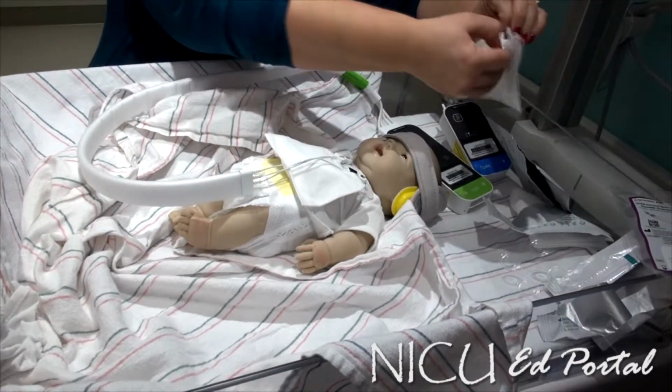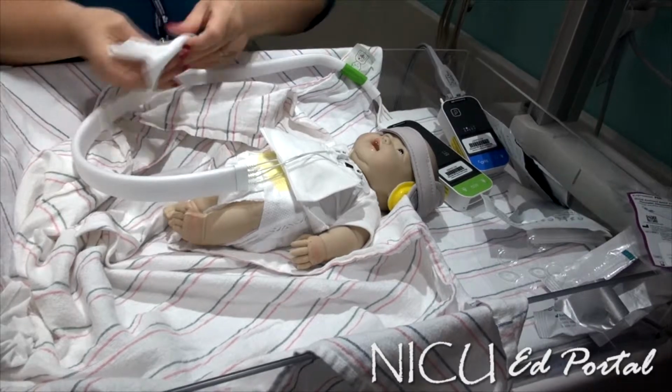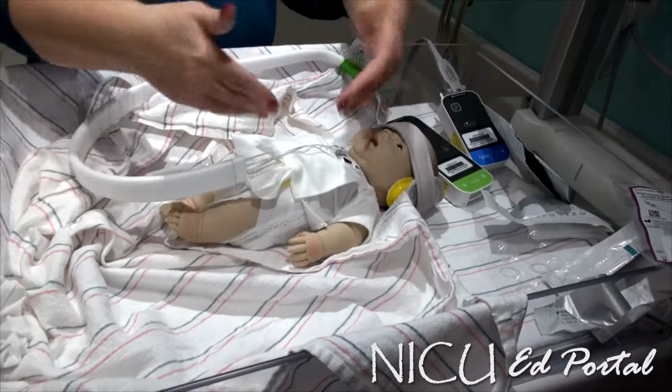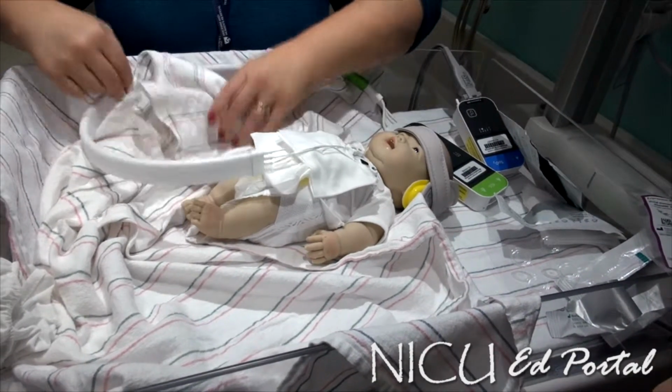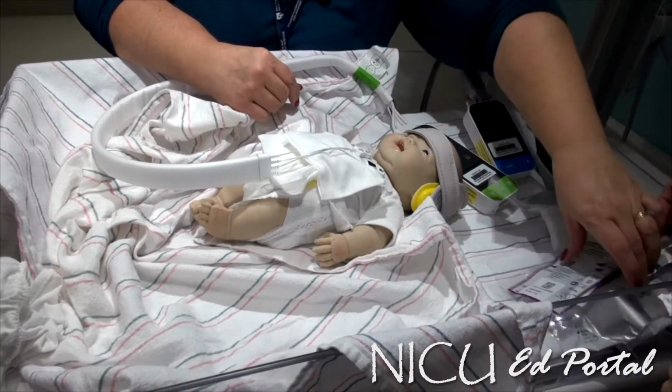So we put one there, and then we take another one and put it under here. So now all the wires are touching gauze, not touching the baby. And you just want to make sure it comes down. And then we can do the pulse ox.